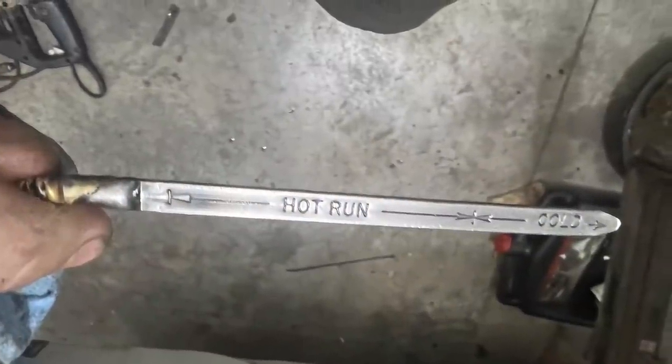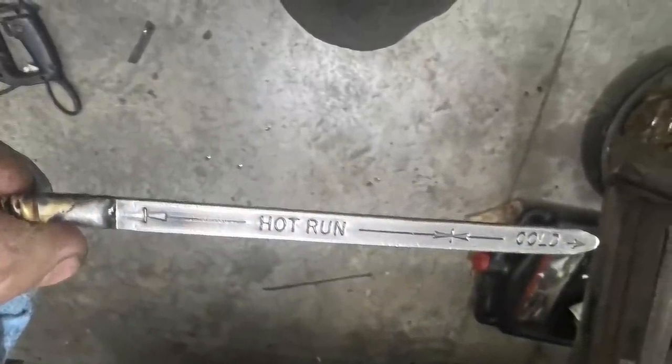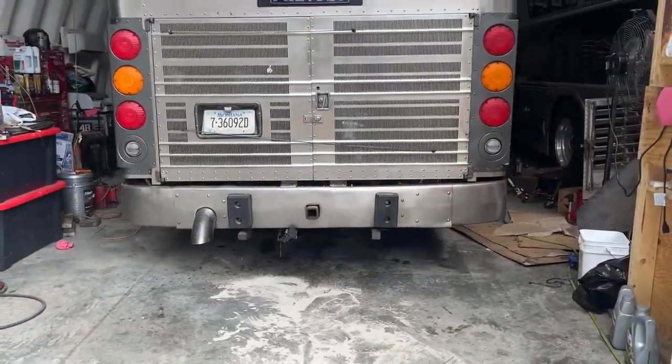Okay, we got the dipstick fiasco all sorted out there, and we fixed the squeaky belt. Test drive number 3.